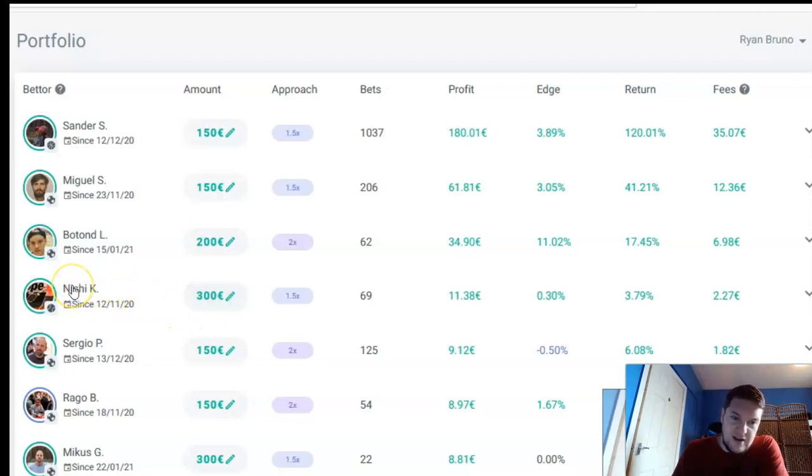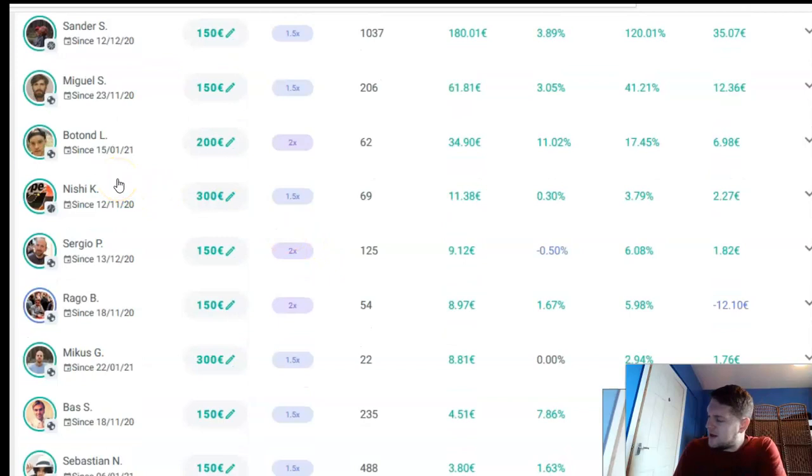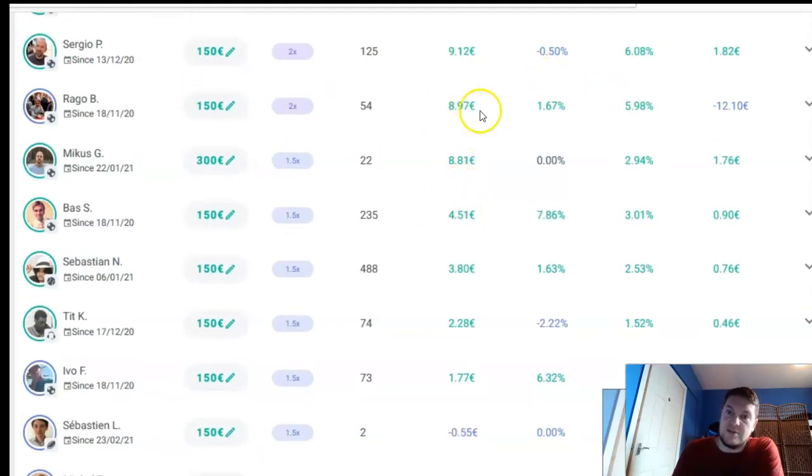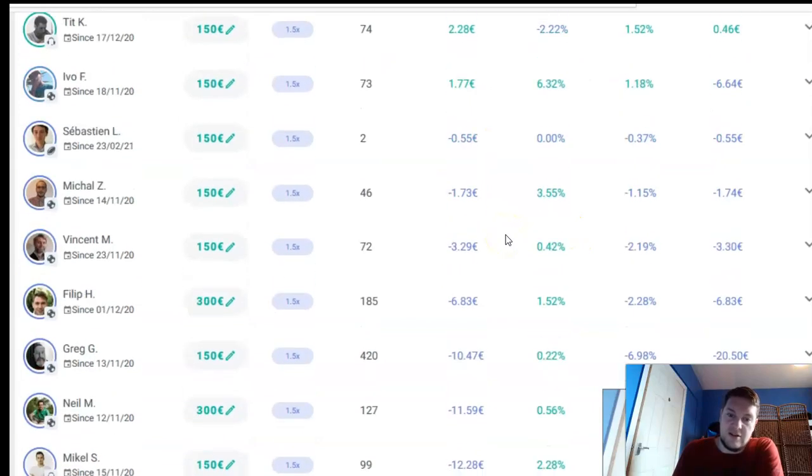He was a guy that I thought looked like potentially one of the better tipsters. So he's only made a small profit so far, but there's a small amount of bets. So in total, I have 26 tipsters that I'm following. 11 of them are positive, 15 of them are negative. So you can see, obviously, there's some big results there, but then a lot of them are kind of just middling, where they're not making a huge amount, but they're not losing a huge amount here.